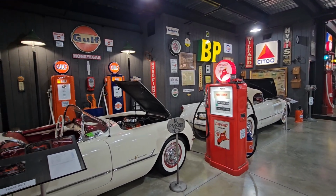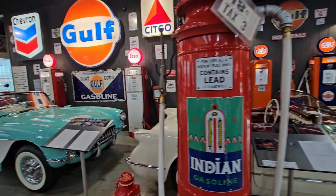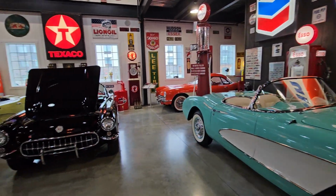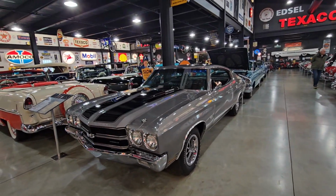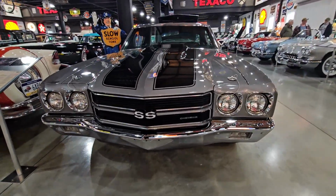All right, so I know I've gotten this a bunch of times, but I can't help myself. I'm just recapping what we just covered. We just covered these Corvettes here in this row, and now we're going to cover this row right over here. So the first car is a 1970 Chevelle.